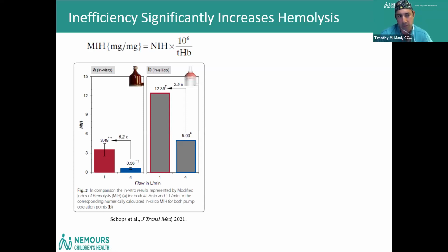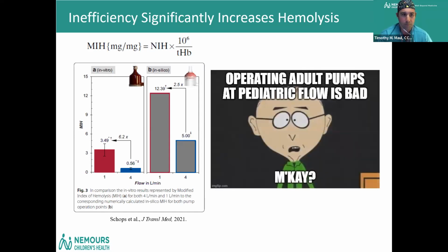And this actually matches what we were seeing in that earlier paper from Hodge, where as you drop from 5 liters a minute down to 1 liter a minute, you saw about a 6-fold increase in the normalized index of hemolysis. So again, this is telling us that operating adult pumps at pediatric flow rates is not exactly gentle for their blood, even though we feel like we're being gentler because we're not having as high RPMs, we're not pushing as much flow through these devices.